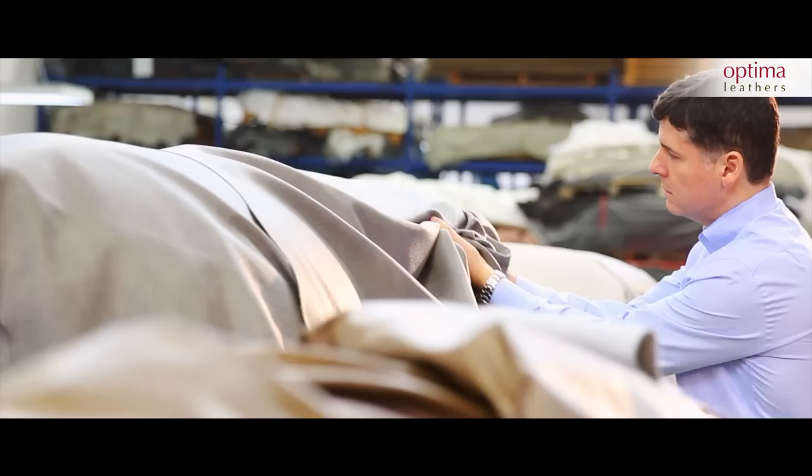We have a passion for leather, and we take our leathers very seriously. Our passion, consistency, and emphasis on quality are three key factors that help us bring affordable luxury to our customers.